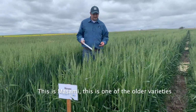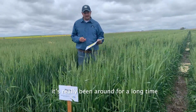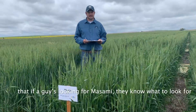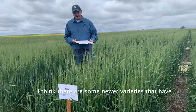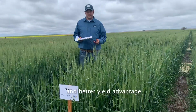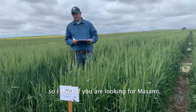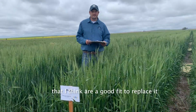This is Masami. This is one of the older varieties that we carry still. It's really been around for a long time, so I think it's one of those varieties that if a guy is looking for Masami, they know what to look for. I think there's some newer varieties that have some better disease resistance and better yield advantage. So if you are looking for Masami, we offer it, but there's some varieties out there that I think have a good fit to replace it.